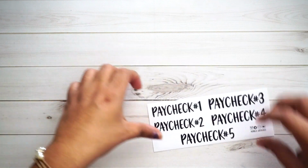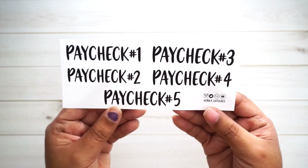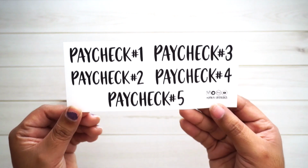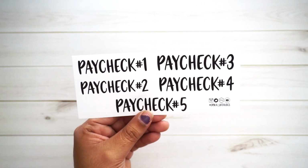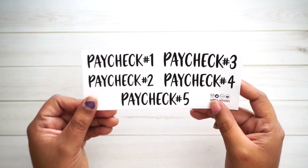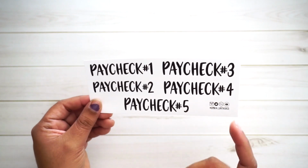So this is going to be a comeback for one of the stickers I used to have. This is the Paycheck 1 through 5, and this is the only sheet that I will sell. So if you're interested, it'll be up for grabs. You can buy all the washi and just this, and like that you can build and structure your budget however you like. You don't have to be tied down to my kits. So that's the thing I wanted to bring back because a lot of you guys have been DMing me about these.